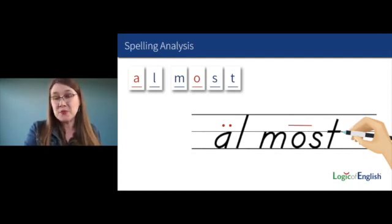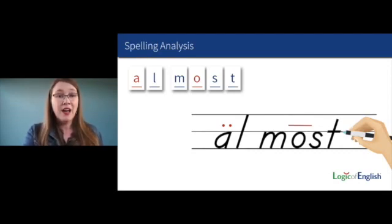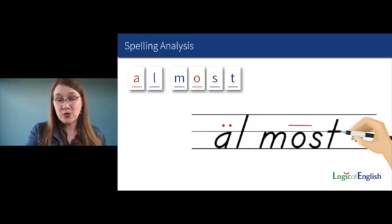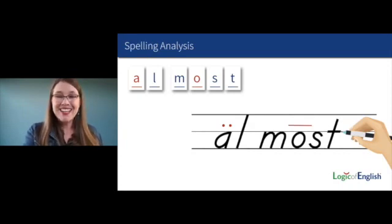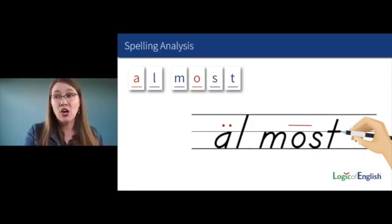Notice it's saying its broad sound before an L. We didn't learn that rule, but it often says its broad sound before an L. And why is the O saying its long sound? I and O may say I and O before 2 consonants. And there it is before 2 consonants. Let's read it. A, ul, o, st. Almost.